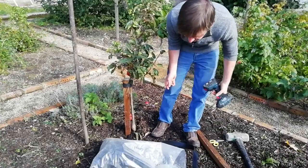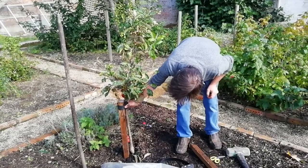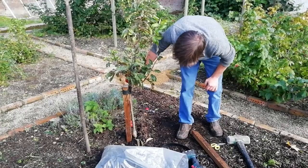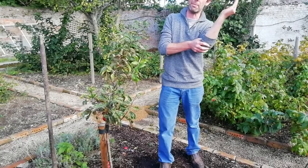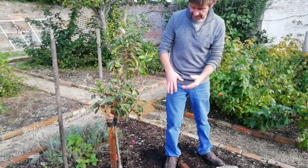So that tree is strapped up against there. It's high enough on the stake that this can't rub off the top of the stake, and it's holding it in place there. And it's not too high that it'll allow the top of the tree to rock. The top of the tree needs to rock around so as it develops strength. The more pulling and grabbing, the better. And then in a few years' time, with most trees, fruit trees will take a little bit longer.